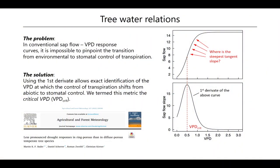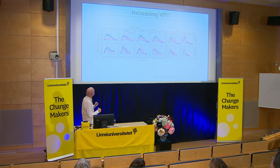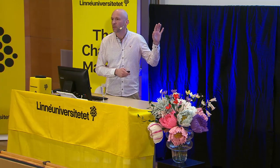So I came up with just taking the first derivative of that curve up here, and that gives you the exact point where the curve deviates from linearity. So when stomatal regulation kicks in and takes over more and more, the curve starts to deviate from linearity. That is the workflow. Not super important how I do that. The most important bit is that when we plot that, we indeed see, at least in ash, that the downregulation of stomatal conductance, indicated by those lines, occurs earlier at a lower vapor pressure deficit, as expected, compared to the diffuse porous trees. So there are marked differences, in that case linked to the wood anatomy.